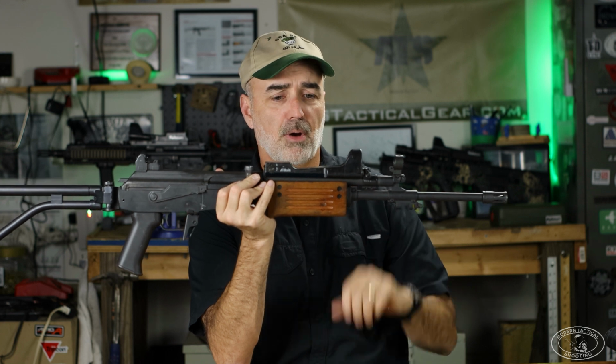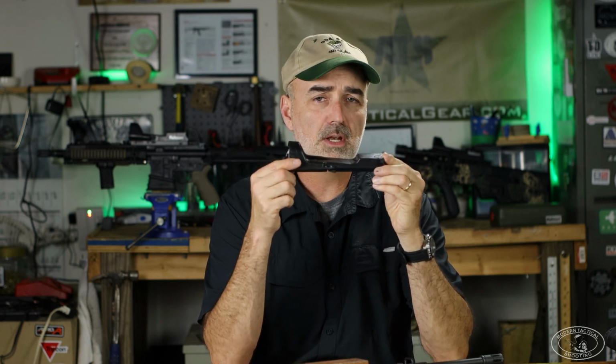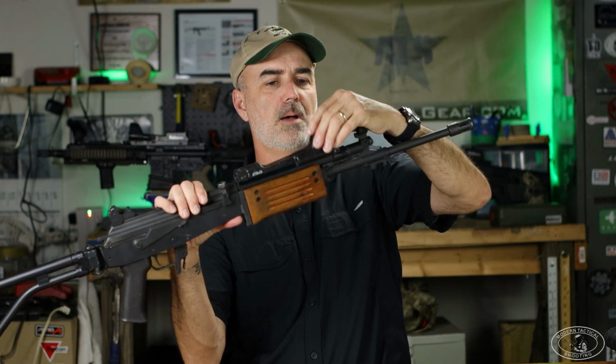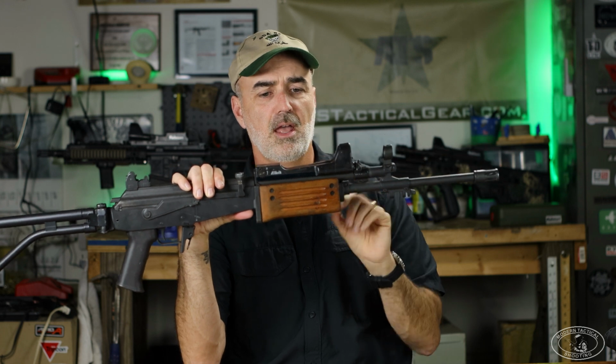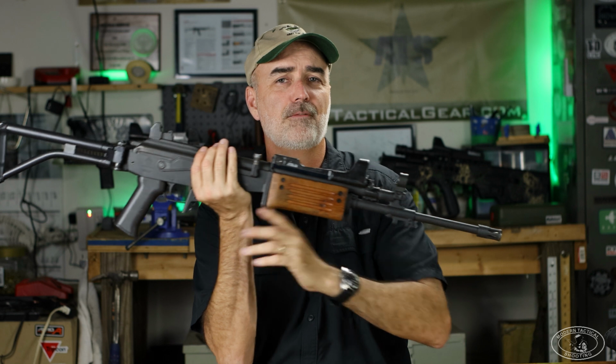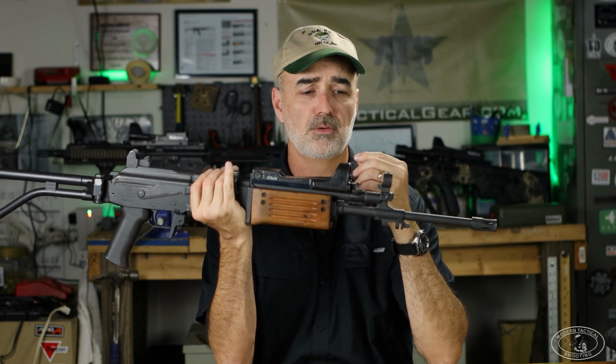Let me get back to the body of this thing a little bit more. Let me take it off here. So it has an on and off button on the left-hand side. It's a toggle forward and back. And this sits a full co-witness on a Galil. Let me drop it back down in here. Again, sits right on top, locks in place. You click it down, toggle it on. The dot appears as 5 or 6 MOA-ish. It is kind of large, but it is perfectly round.